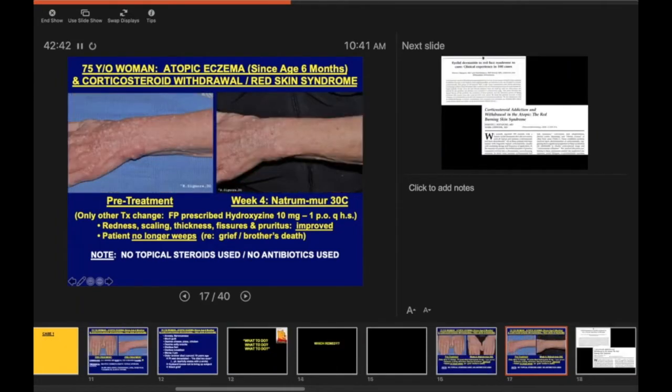And this was the same thing 4 weeks later. This was before, and then about the same thing, maybe 40-50% better, much softer. The only other thing that changed, which I didn't prescribe, was that she was at her family practitioner's office, and they gave her Atarax, which is hydroxyzine, an antihistamine. She said that did help her sleep a little better at night because it got the itching a little better. But other than that, nothing else changed except for the Natrium Muriaticum.